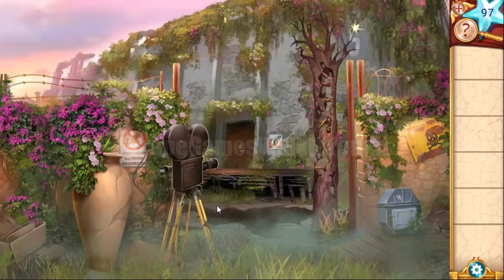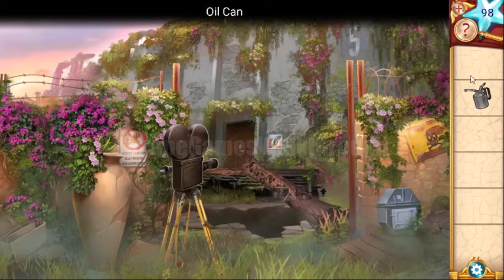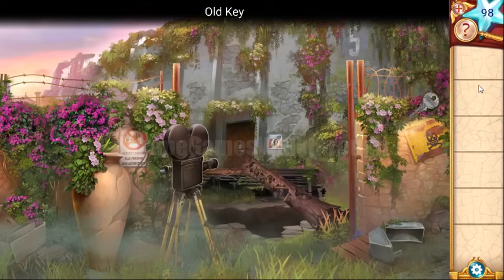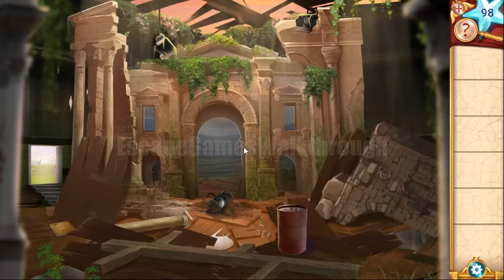Something happened and the ground fell down. Here's another star. Now let's put the tree to be able to pass through. And here we can take an oiler. So with this oil can we can wipe here, get the key, and this key is to open the door and go inside this sound stage. So going in.